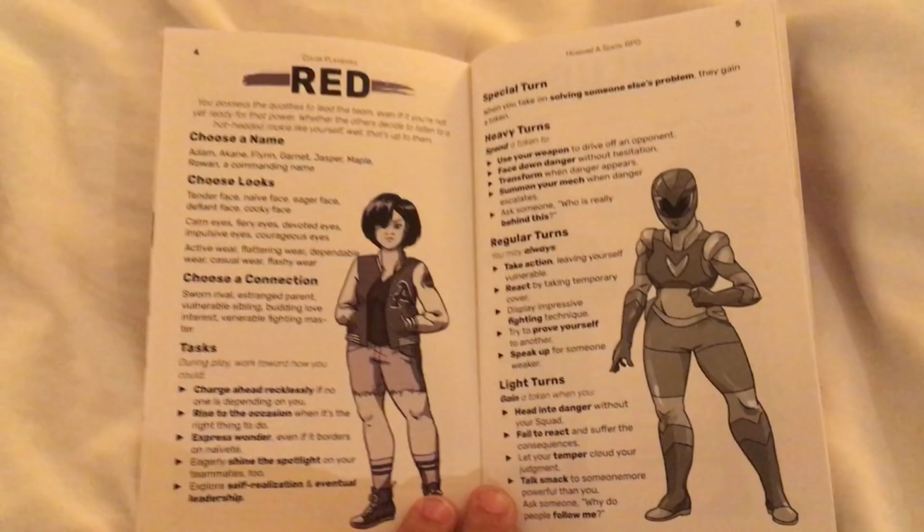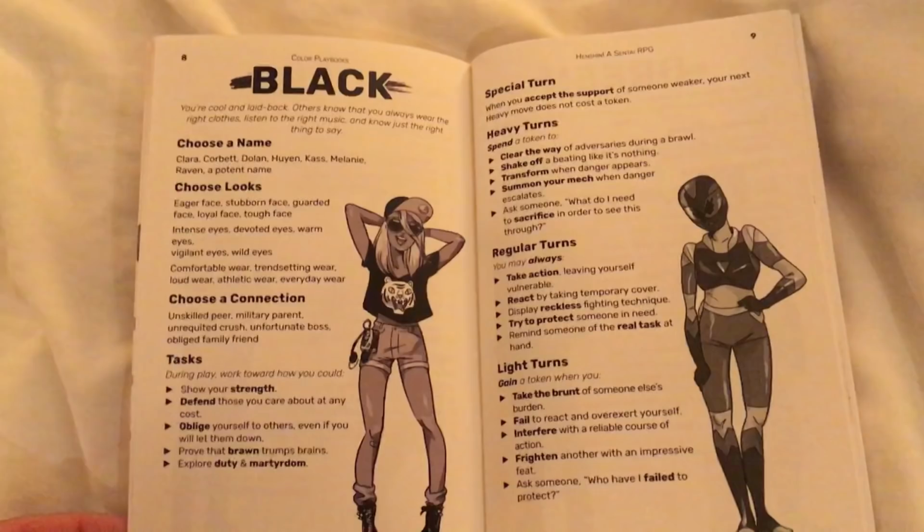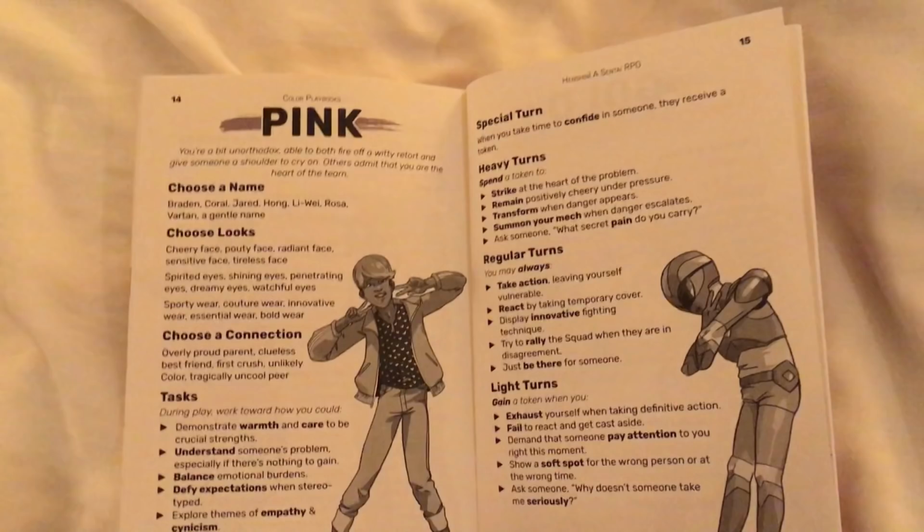And the characters have special abilities and things they can do. Sometimes things they can do always. And funny enough, just looking through here, their Red Ranger is a girl, their Black Ranger is a girl, their Pink Ranger is a boy.